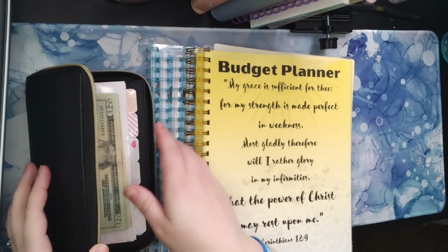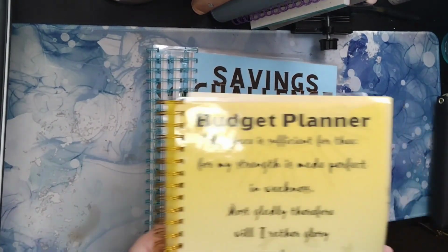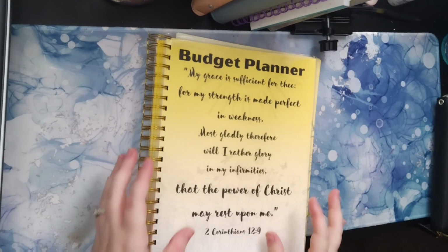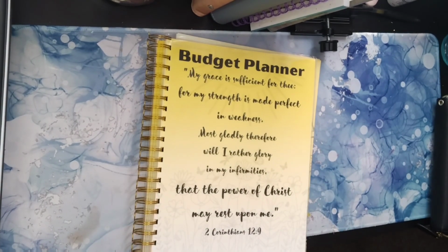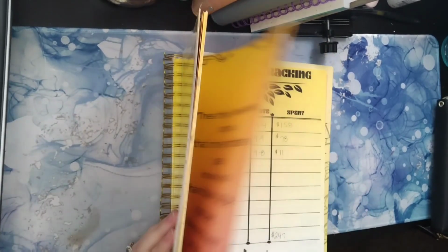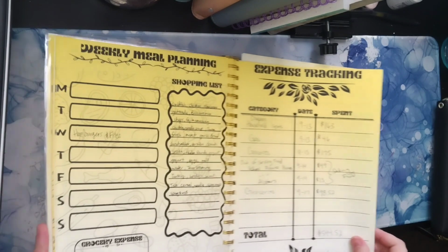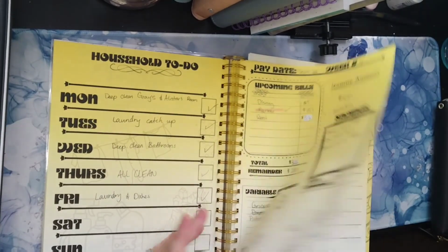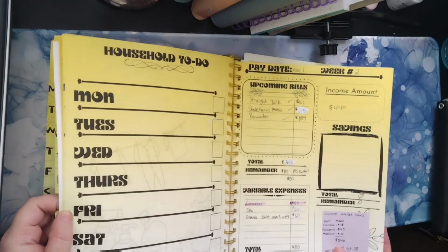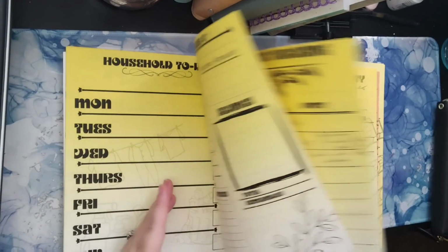Alright, so let's start with the new debt, pretty much. It's not loan debt or anything like that, but it is credit card debt, unexpected, which is why I keep my credit cards, just so we can afford things that we need unexpectedly. And let me get to the correct spot. We're going to do this first, and then we're going to go over the income and the budgeting part of the video. Where am I?